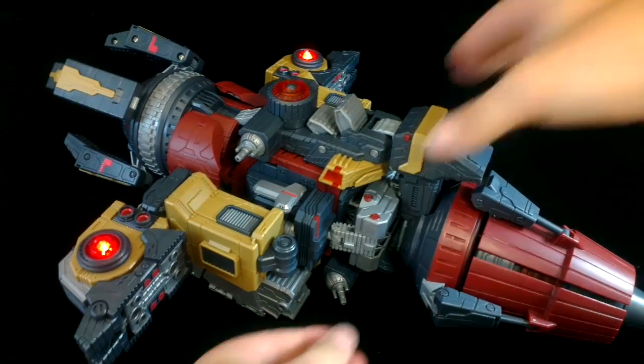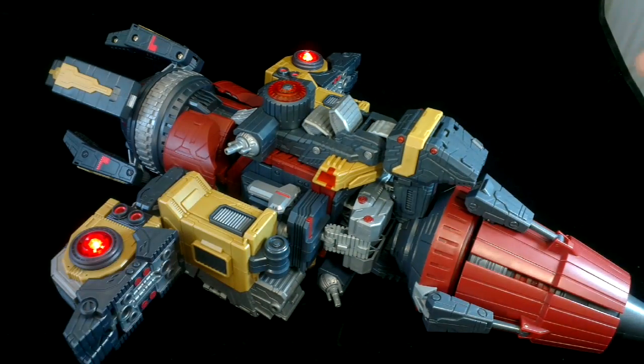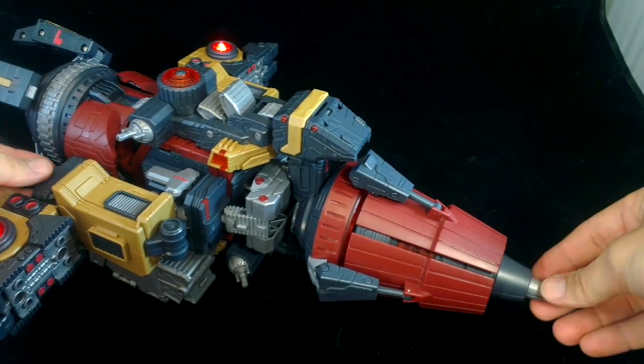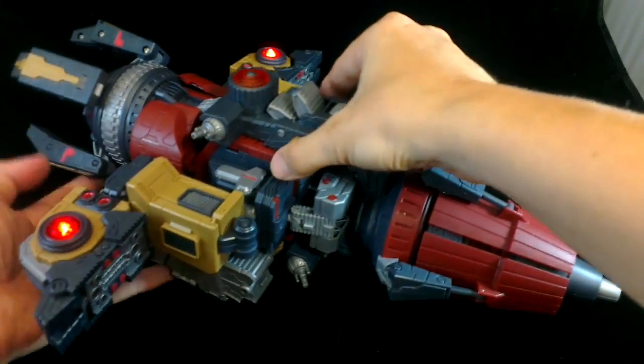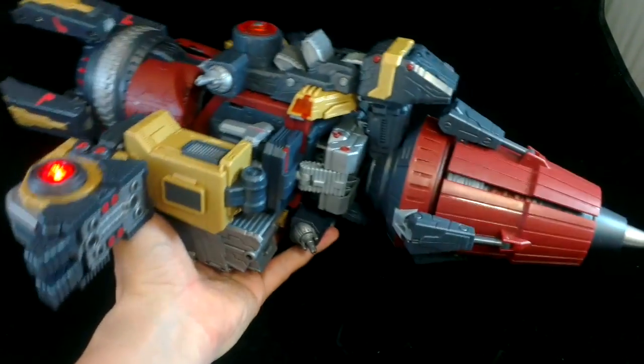So he's not defenseless by any stretch of the imagination in spaceship mode. He has guns that can target in multiple directions, as well as the big primary weapon still available to him at the front. So it's really a pretty awesome spaceship. Just really heavy, so my arm's sticking out like that. It's hard to hold.